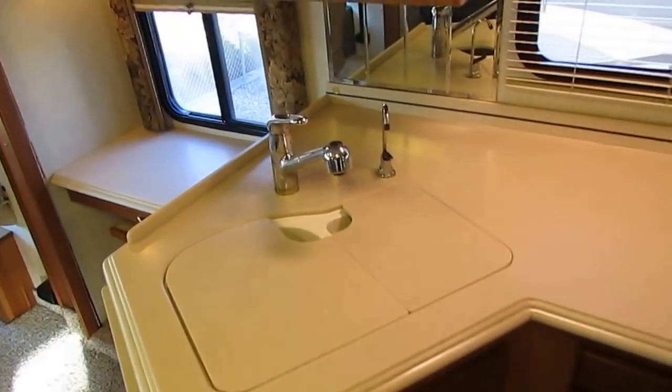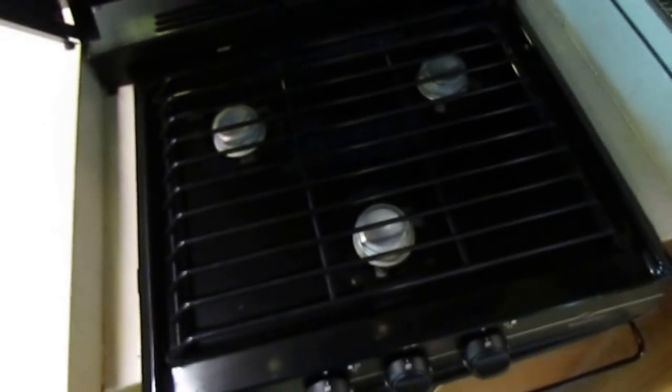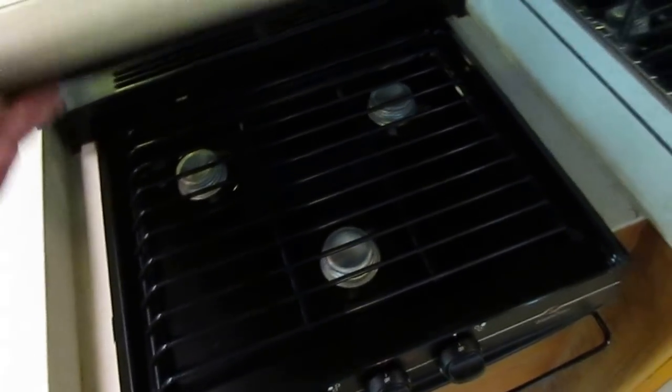These are real DuPont Corian countertops. They're in excellent condition. I don't see any cracks anywhere, not even on the sink covers. That's a built-in Corian sink, so there's no seam you have to worry about sealing. All that's seamless, all that's built in. Notice the stovetop cover is not broke. It doesn't look like the stovetop's ever been lit. Surface light works.